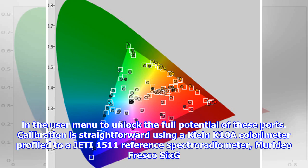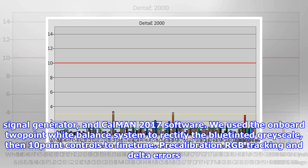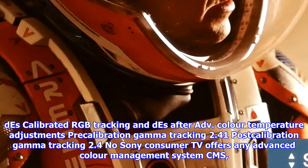Calibration is straightforward using a Klein K10-A colorimeter profiled to a JETI 1511 reference spectroradiometer, Murideo Fresco SIX-G signal generator, and Calman 2017 software. We use the onboard 12-point white balance system to rectify the blue-tinted grayscale, then 10-point controls to fine-tune pre-calibration RGB tracking and delta errors. Post-calibration gamma tracking is 2.40, versus 2.41 pre-calibration.